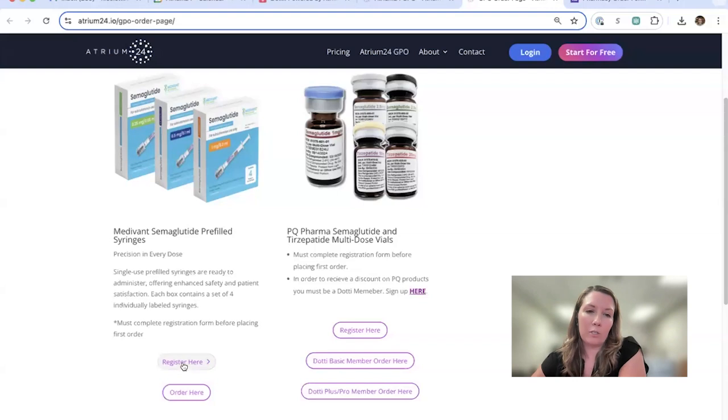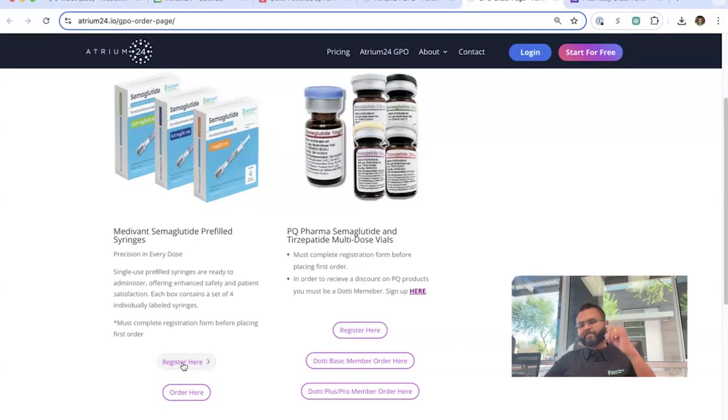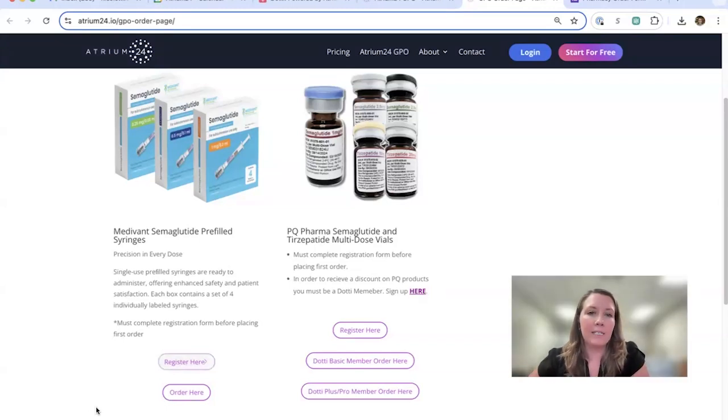But for Medivant, you'll click here to register, and you'll register your pharmacy. That goes to Atrium for us to check yes or no whether you're a DOTI member or not. It goes to Medivant, and then they have to check your licensure, and they have to make sure that you're a valid pharmacy in a state that they're able to ship to. We do have the state lists in DOTI in the Medivant resources folder. Do you have any updates on the state lists since we last talked? No, they are still the same. Okay. So we have a comprehensive list in DOTI of the states. Once Medivant looks through your licensure, verifies it, sets up an account, they let us know, and that's when we email you the information that you can get started and start ordering from Medivant.